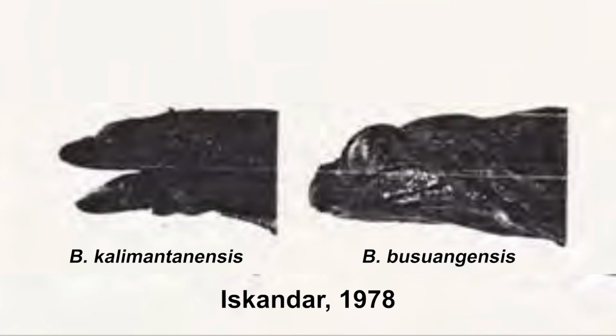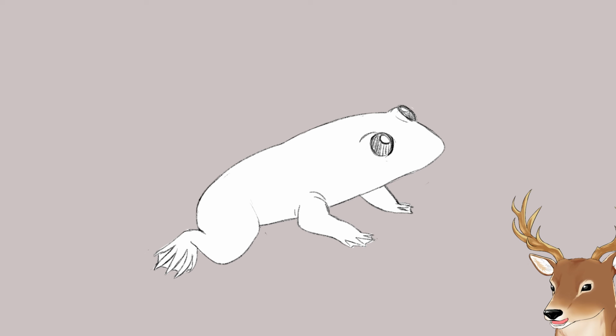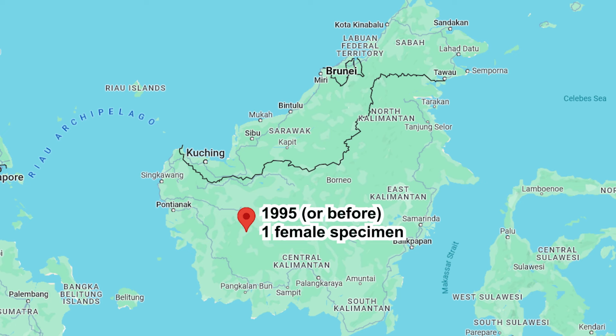By the way, this frog is even flatter than Barbourula busuangensis, so that's quite something. At that time, this was just a frog. I mean, it's still an important discovery, of course. It's a new species, but we don't really know anything about it. Let me remind you that this was only a singular specimen. And it continued like this for years, establishing the fact that this is at least a rare frog. 17 years later, in 1995, or perhaps a few years before that, another specimen was found, this time a female.